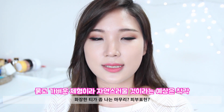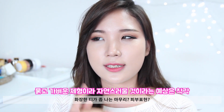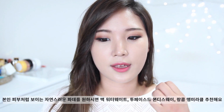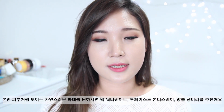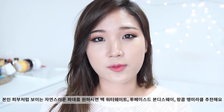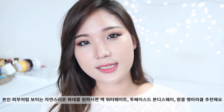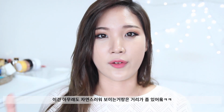Like, I can definitely see that I'm wearing a foundation, she's wearing a foundation. Yeah, if you're looking for a natural foundation, I think MAC Water Weight Foundation is awesome. Too Faced Born This Way Foundation is awesome. Lancome Tient Miracle Foundation is awesome, but this is more kind of a dewy looking foundation.